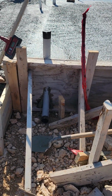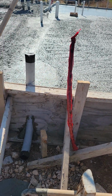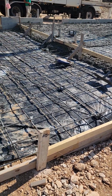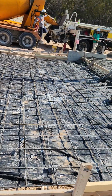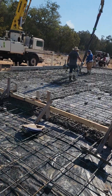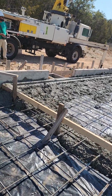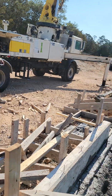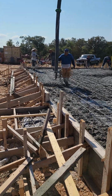And as you can see, we have the electrical conduit inside the concrete and also the water line. At the same time, we are pouring the apron in front of the garage. And the rest of this is the garage shop area. And then on the other side, we have another doorway out the side of the shop. A little uneven here.